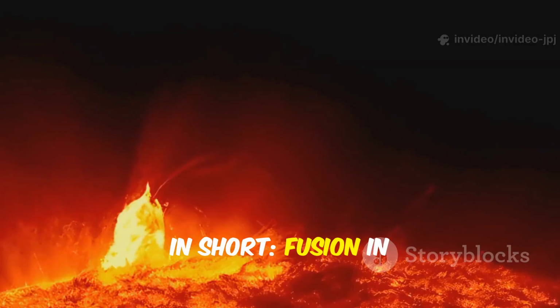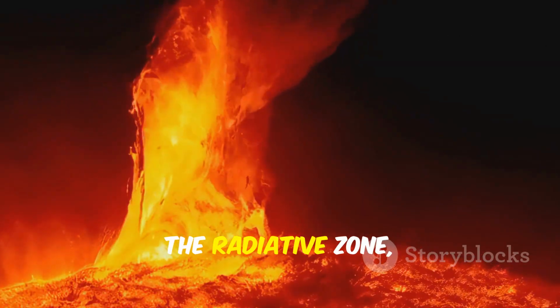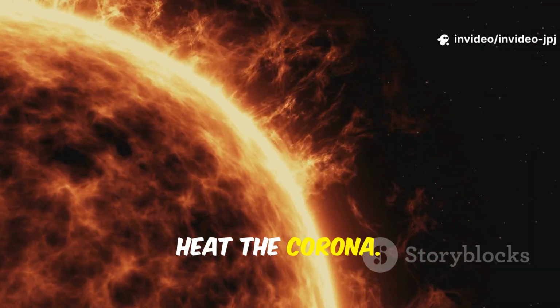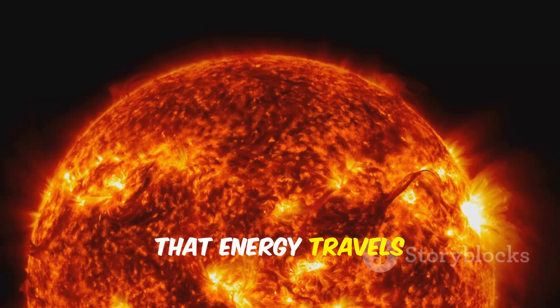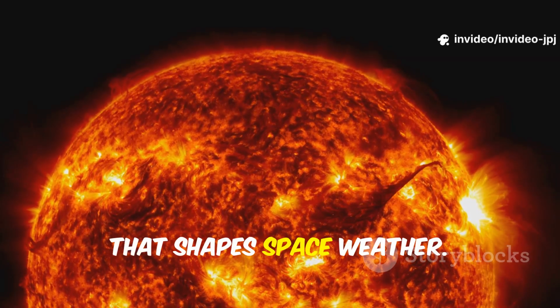In short, fusion in the core creates energy, radiation carries it outward through the radiative zone, convection brings heat to the surface, and complex magnetic processes heat the corona. Every 1.5 millionths of a second the sun releases more energy than humans use in a year. That energy travels outward as light, heat, and the solar wind that shapes space weather.